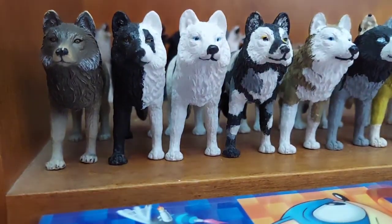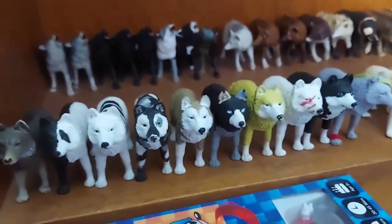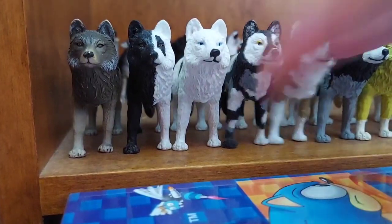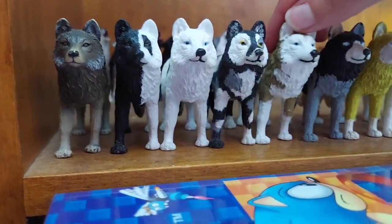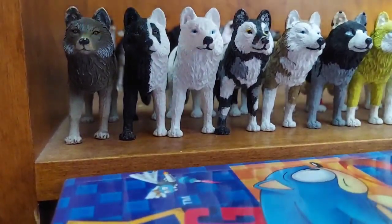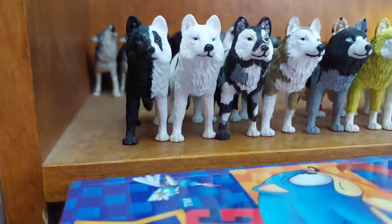Next, these guys are the Mojo Standing Wolves, and I have quite a few of them. Oh, sorry, Cream Heart. I have this here so I'm able to show them off without having to sit in a really awkward position.